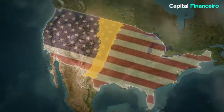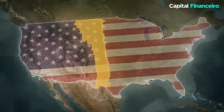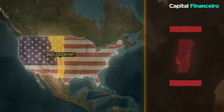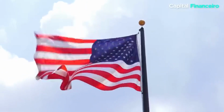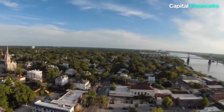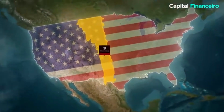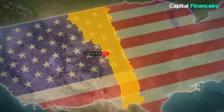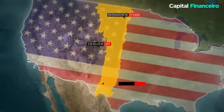Which brings us to this depopulated region in the middle of the United States, in which less than 1% of the population is living, even though it is 4 times larger than Portugal. Has history shown us why this happened? There are many factors that can still explain this. There are only 3 million people, which is strange since the city of Denver right next door has the same 3 million as well. The cities here are super depopulated, such as Bismarck, Midland, Odessa, San Angelo, and so many others.